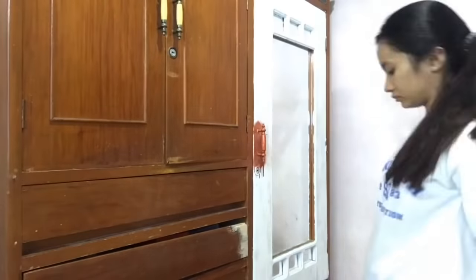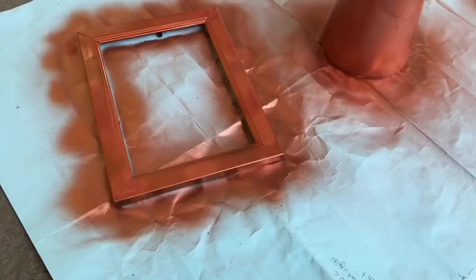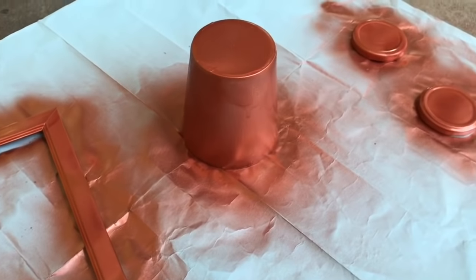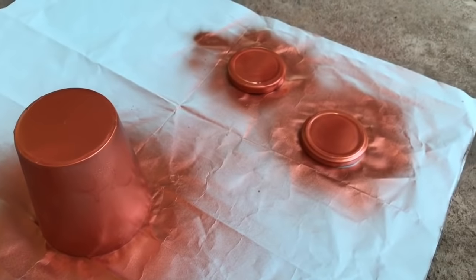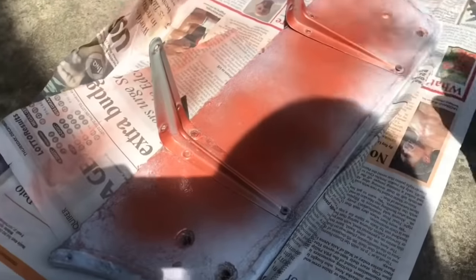So, the next thing I did is bumili nga ako sa Shopee ng spray paint na ang color is copper. So, I spray paint all of my brush holders and yung takip ng mga brush holders ko. Spray paint ko na din yung aking shelf sa tabi ng bed ko. So, yun.